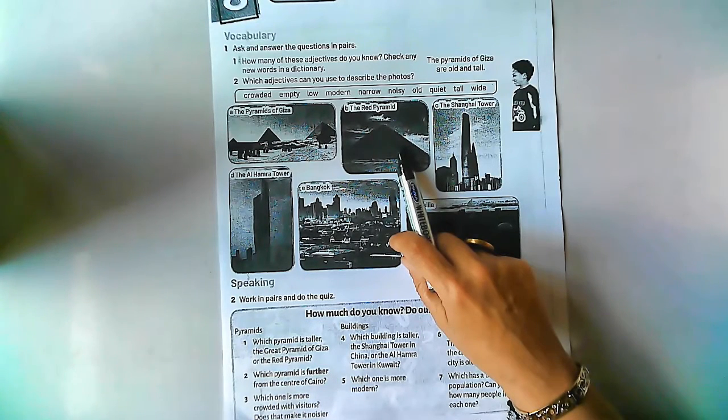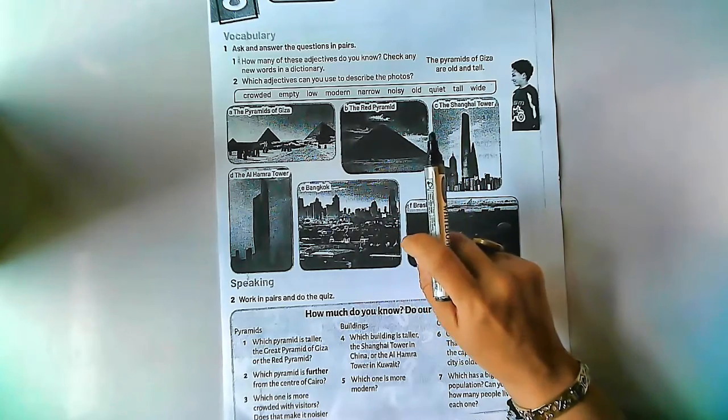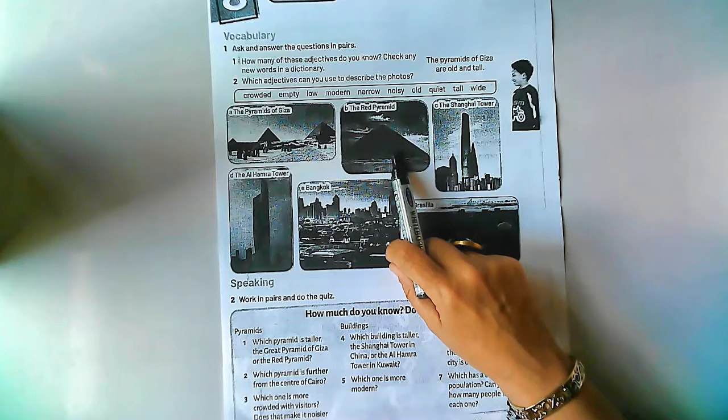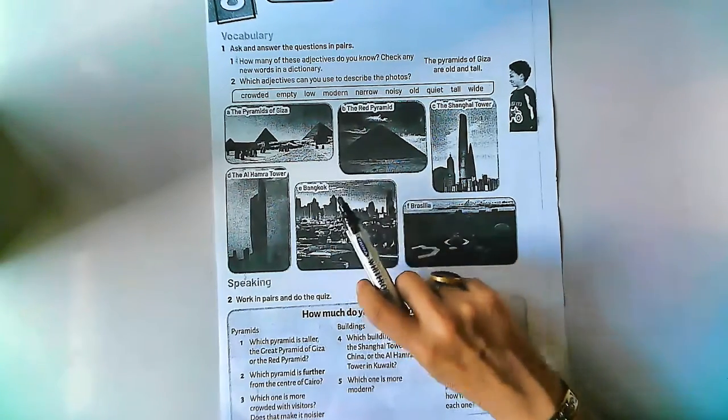Okay, so the Red Pyramid is 105 meters tall, and it's farther away from the center of Cairo. What does this mean? Does it mean it's full of people? No, as you see. It is less crowded with visitors. Why? Because we said it's further away, so it's a long distance to visit. And it's also quieter than the Great Pyramids.